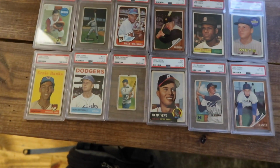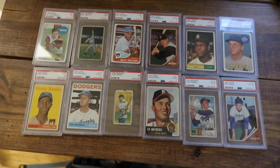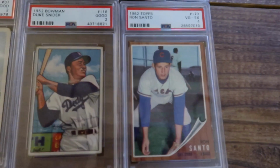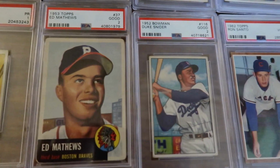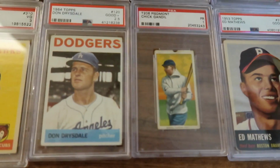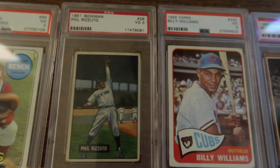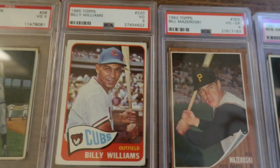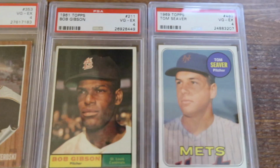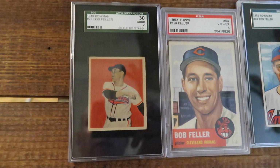And I've really got so many, I won't go through them all, but here's just a few more sampling. I'll just scroll through some of them here in a line. And as I mentioned before, I have quite a few Bob Fellers, so here are a couple more.